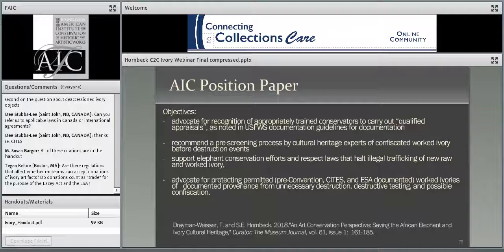I attach a citation at the bottom of the screen for an article I wrote with conservator Terry Drayman Weiser in the current issue of Curator: The Museum Journal that discusses this period of uncertainty and the process of writing AIC's position paper.